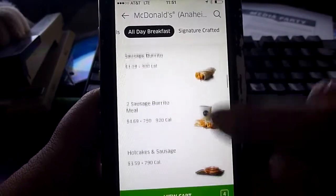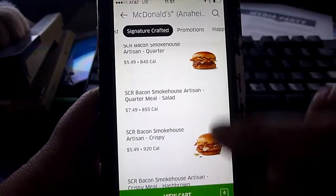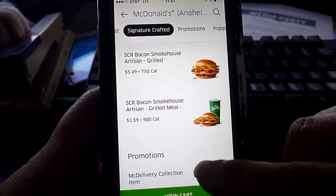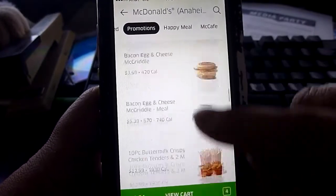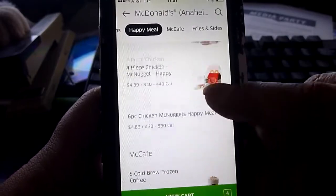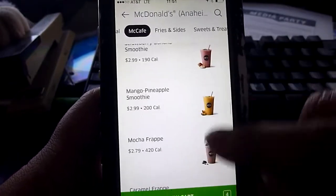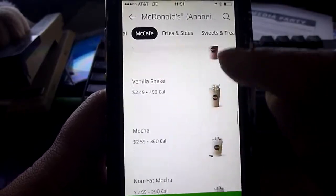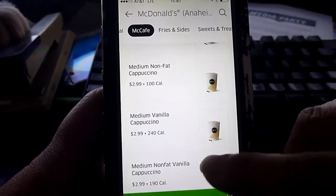And keep going. So much stuff. I was really surprised that they have so many of the menu items that you would normally get at a McDonald's on here. They even have the Happy Meals too, which is cool. And all the frozen drinks. McCafe collection. Hot drinks.